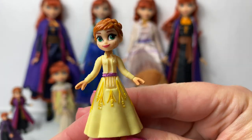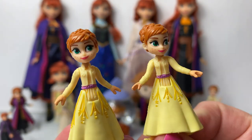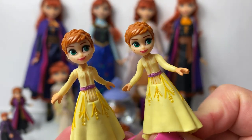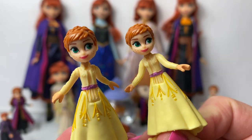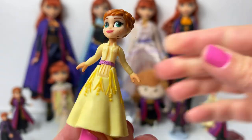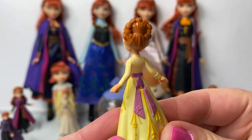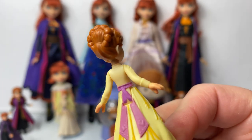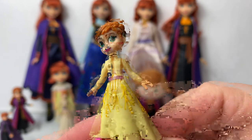This is also Princess Anna Pop Adventures. I actually have two of these because one comes with the Pop Adventures Arendelle Castle and one comes in Anna's Village. These Pop Adventure dolls are so fun. This doll can also sit. This particular Princess Anna is wearing her bun and her beautiful yellow dress.